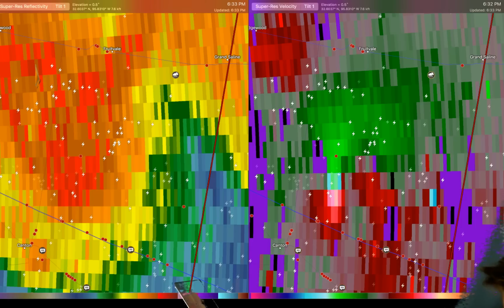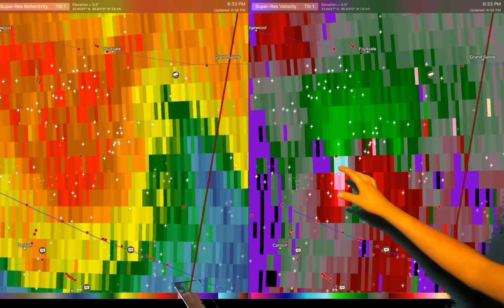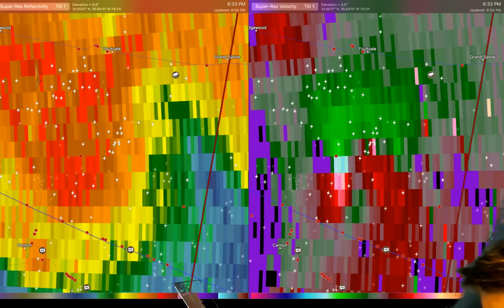Very, very bad situation. Violent tornado here. Looks like there's some destroyed homes. Almost, wow. Yeah, debris up to 20,000 feet at least on the storm. Very, very intense there. Again, violent tornado. Everyone really needs to be underground. I can't stress this enough. It's just not a good situation.